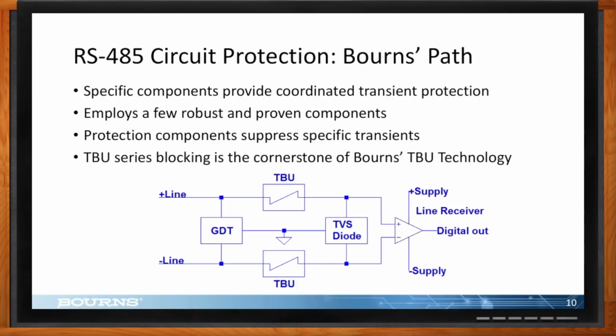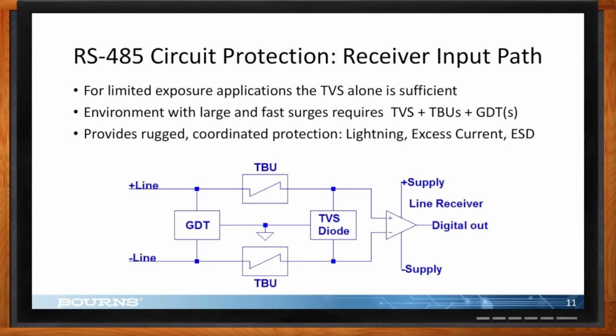For limited exposure applications, the TVS alone may be sufficient to protect the interface IC. Environments with large and fast surges require the multi-stage solution with TVS, TBUs, and GDTs. This solution provides rugged coordinated protection against lightning, excess current, and ESD.